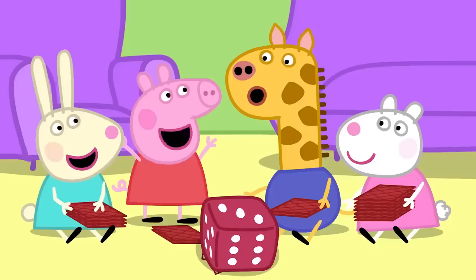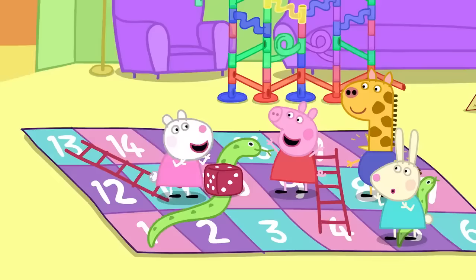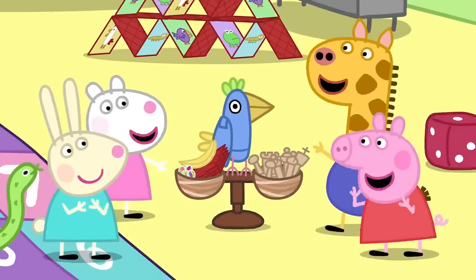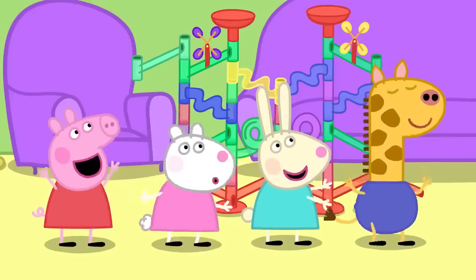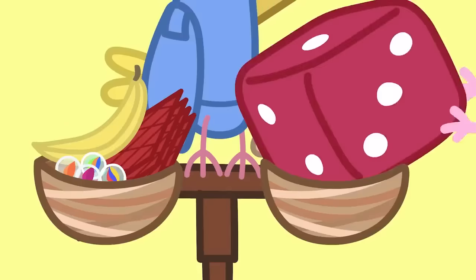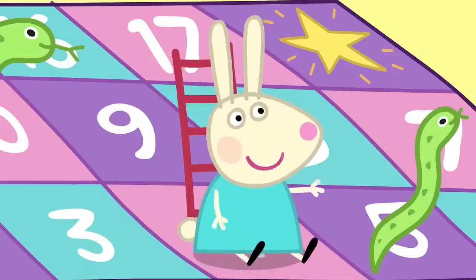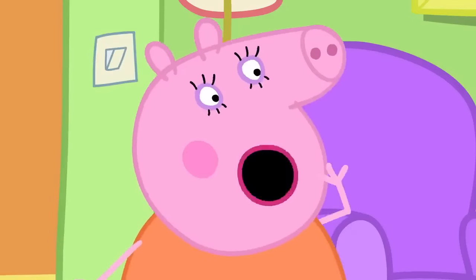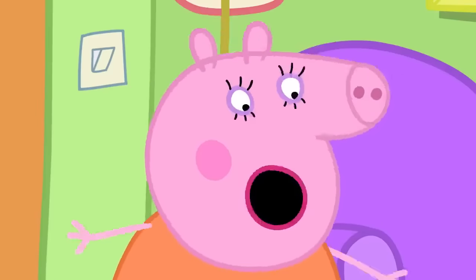Snap! Snakes and ladders. Peppa and her friends like swapping games. In fact, they like swapping games so much, they've forgotten who is winning. Yay! But who won, Peppa? I think we all won. Oh, my word. I think it might be time for a new game called Tidying Up.